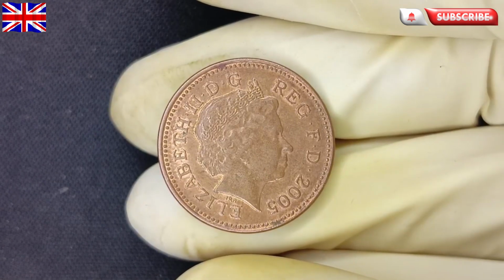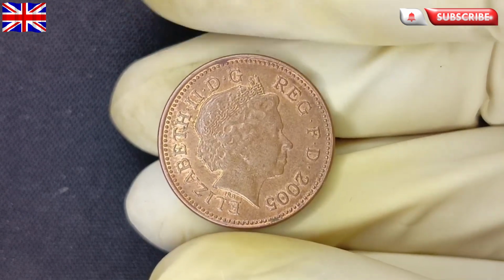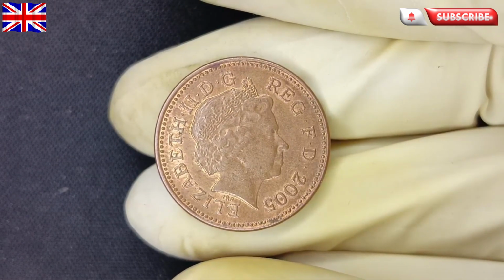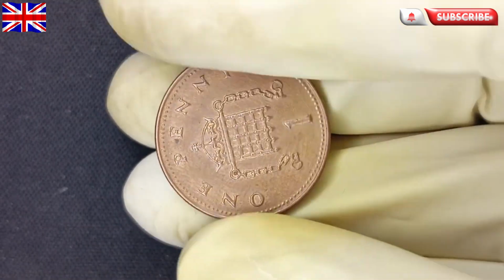The discovery stories of these rare 2005 pennies are thrilling in themselves. In one case, a retired teacher cleaning out an old coin jar stumbled upon what appeared to be a slightly heavier penny. She noticed its unusual luster and feel, prompting her to seek expert advice. After rigorous testing, it was confirmed.